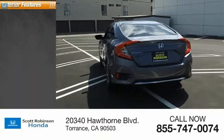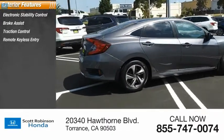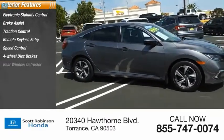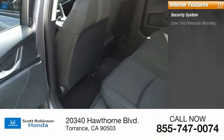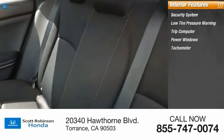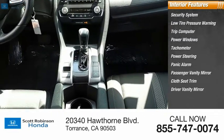Here are some of this vehicle's great options: electronic stability control, brake assist, traction control, remote keyless entry, speed control, 4-wheel disc brakes, rear window defroster. Inside you'll find security system, low tire pressure warning, trip computer, power windows, tachometer, power steering, panic alarm, passenger vanity mirror, cloth seat trim, driver vanity mirror.